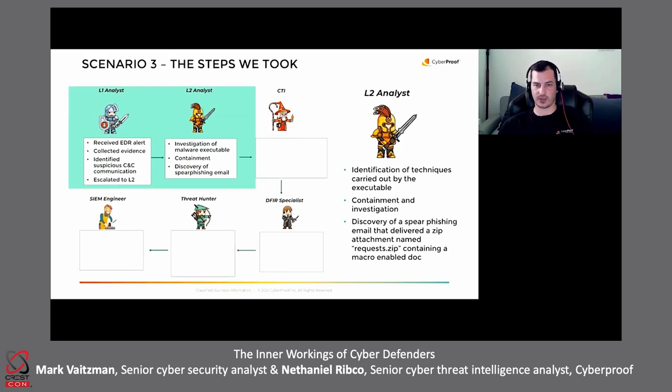Yeah, so when L2 gets this incident, we investigate the malware executable a bit more deeply. Of course, we quarantine the machine and ensure that the malware was not spread to other machines in any way. While investigating the file itself, we try to find out how the file came, and we are able to find an email that came to this machine with an attachment that was holding a Word document with a macro enabled inside.